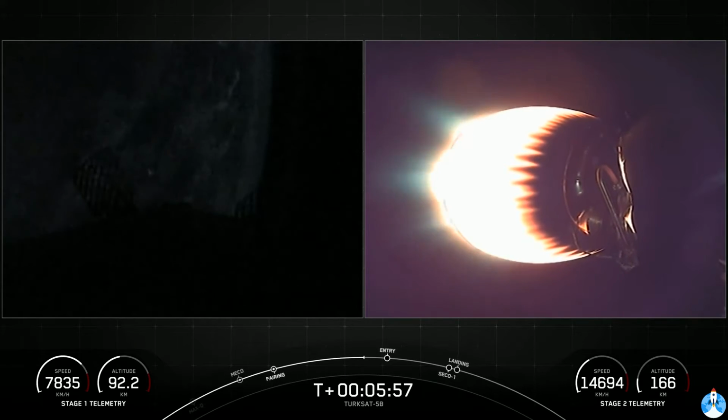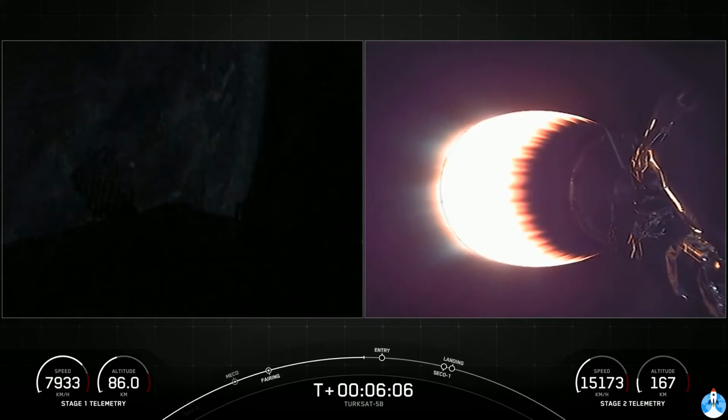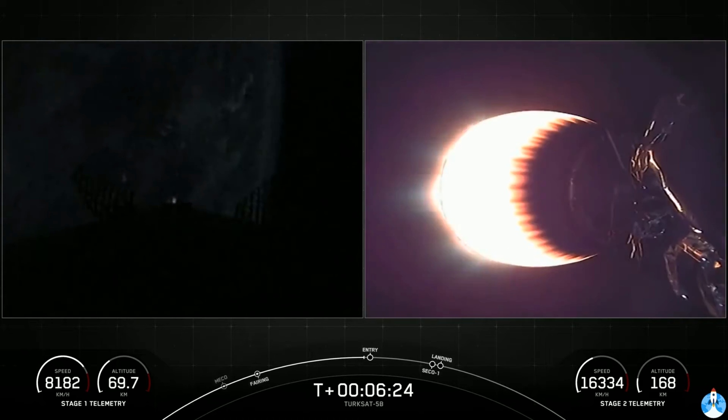If you're just joining us, we had a successful launch from Slick 40 at Cape Canaveral, and we're currently watching the second stage on the right-hand side of your screen enter orbit. On the left-hand side of your screen, the first stage is heading back to our drone ship in the Atlantic, a short fall of gravitas. Let's watch out for that entry burn to begin in just a moment.